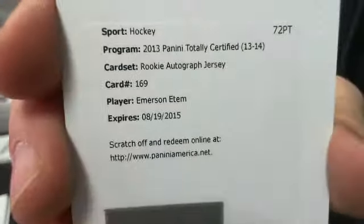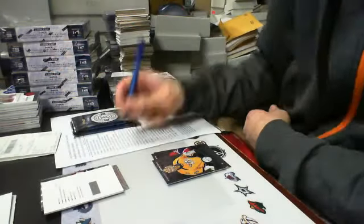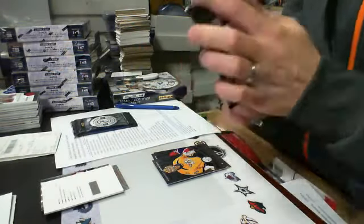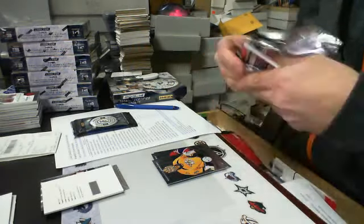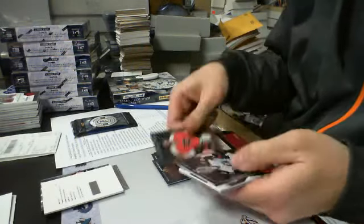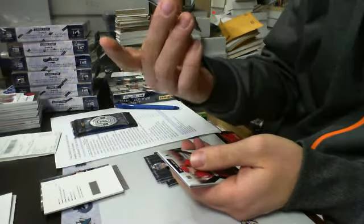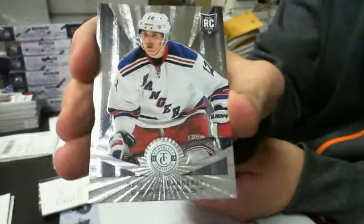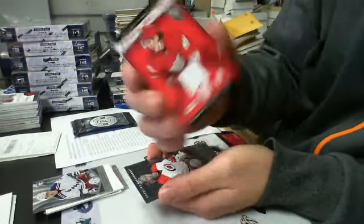When it focuses. There we go. Emerson Edom for the Ducks. Then we have a rookie card of Jesper Fast for the Rangers. And then we have a rookie roll call jersey card of Danny DeKeyser for the Red Wings.